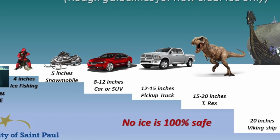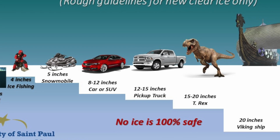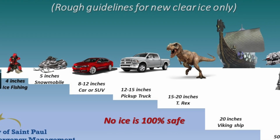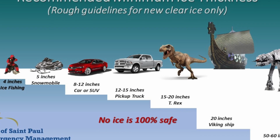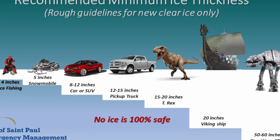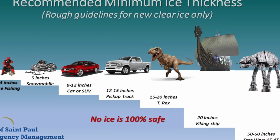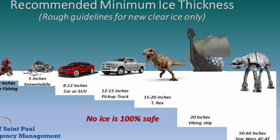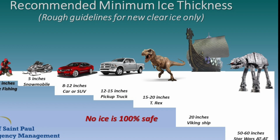A T-Rex will need 15 to 20 inches of ice to be safe. A Viking ship will need 20 inches of ice. And if you are the lucky and proud owner of an Imperial Walker, you will need somewhere between 50 and 60 inches of ice to go out. Those are also known as AT-ATs for all you Star Wars nerds.